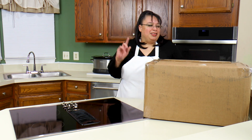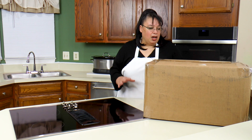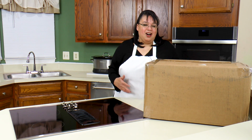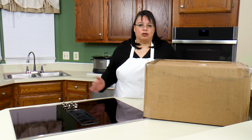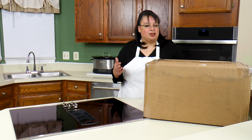So they were so kind as to send this box of cookware, and I don't know what's in here. I haven't opened this yet. All I did was get this box. Now, a lot of stores have been closed because of the stay-at-home orders, but they have reopened back up. So if you want to talk to them about cast iron, give them a call.